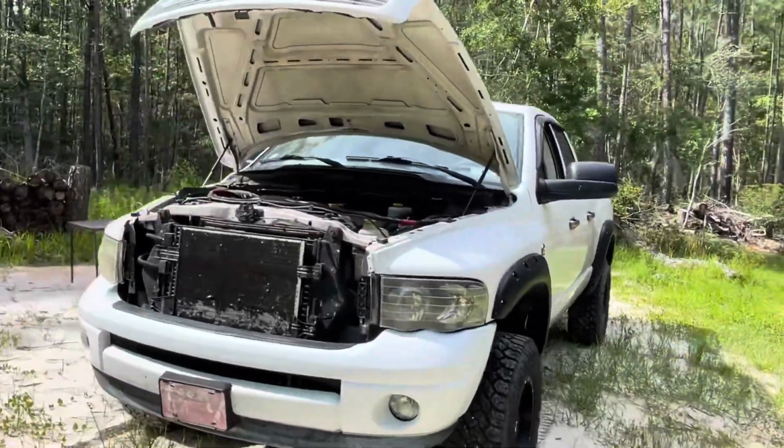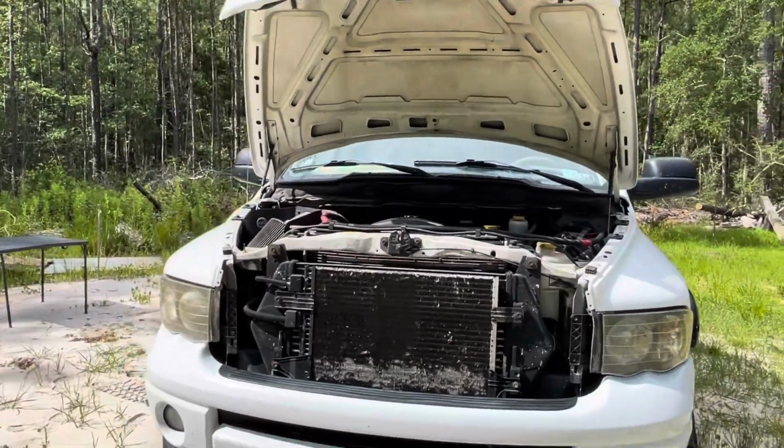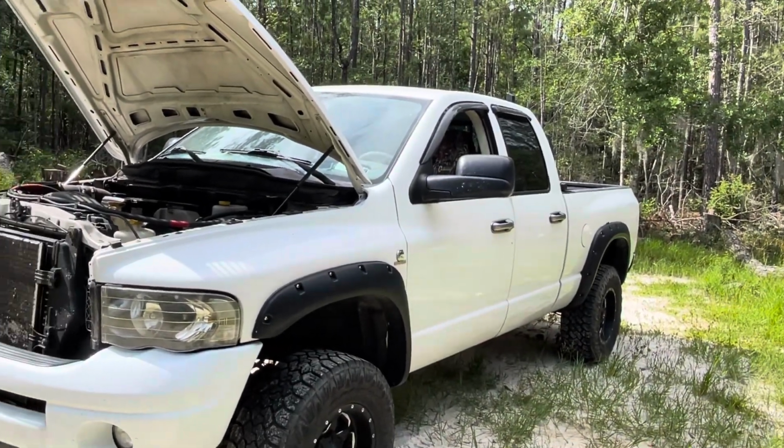So I'm gonna fire the truck up so you can hear the engine, and do a little walk around while it's running, and then we'll do a little driving clip on our way out of here, just so y'all can see it drive and shift and all of that.